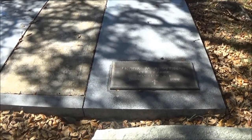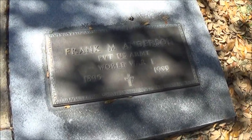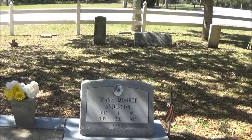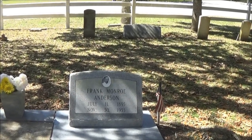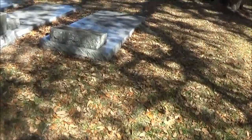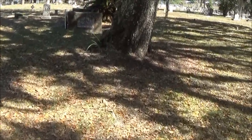He was in World War I. Wow. He was born in 1895 and he died in 1933. It says father on here, and that was the mother, and that was the father. So those two were married, the other ones beside me, and he was a father and he died. Wow. So this is a very old cemetery. Wow. Cool.